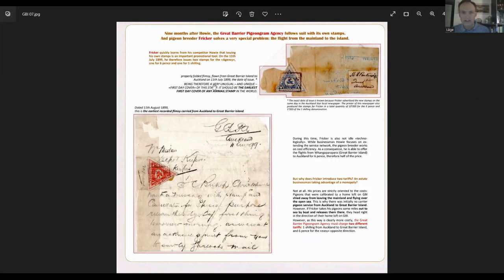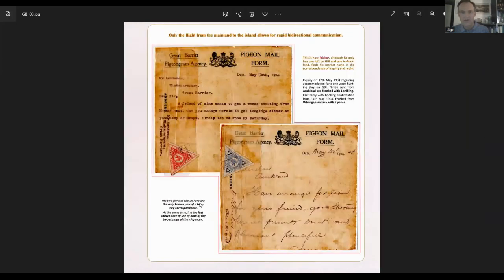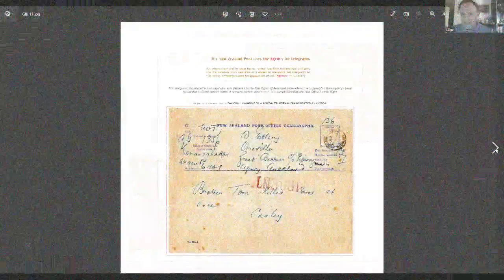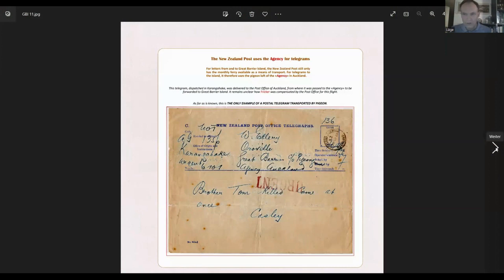And of course, with a philatelic description, this is the earliest recorded date. And this is even from the day of issue, the first first day cover, the earliest first day cover. And the two-way communication as a result, which was possible due to his achievements with the pigeons. And then Mr. Hoey again comes. So you see it's an interaction between the two. Now he had to do something, and now his marketing again measures the technical problem.